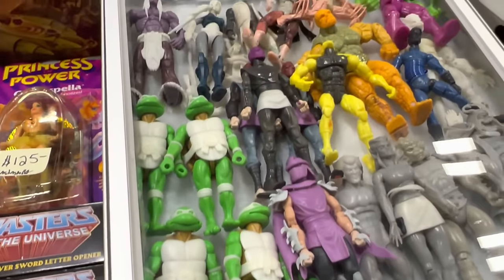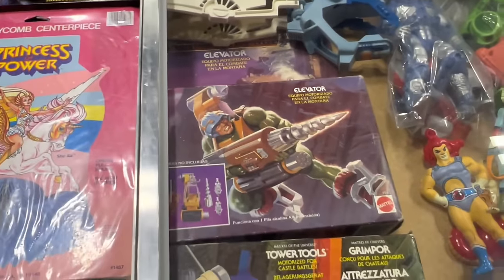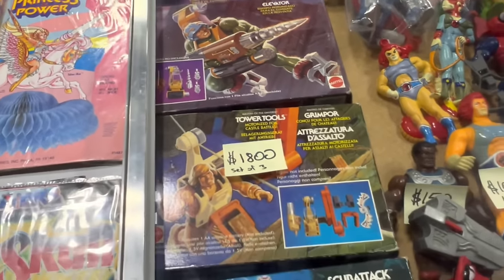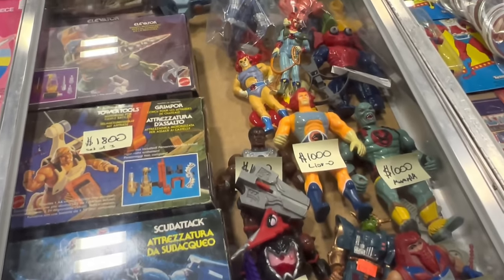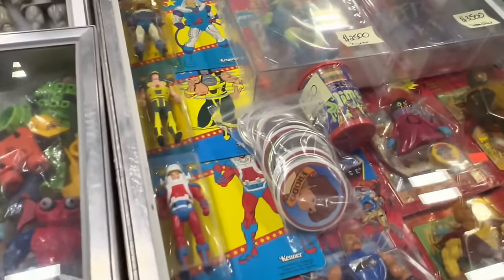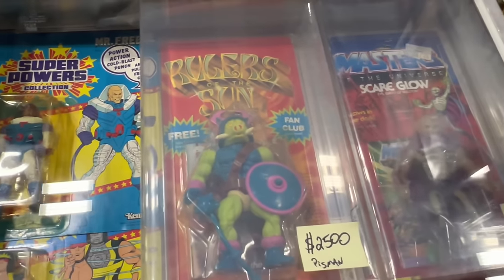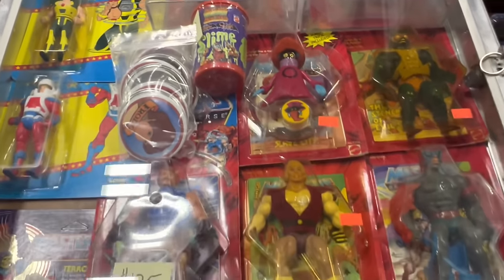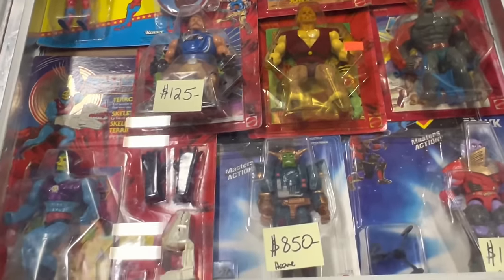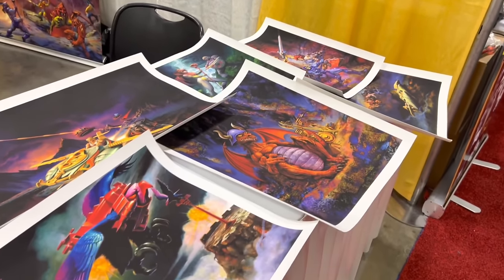Prototypes in there. Awesome. We got the elevator. Tower tools. Look at that. Beautiful. And then look at that. Very good. That is crazy. All of these. Rudy Abrero. Right, so we're at Rudy's paper here.